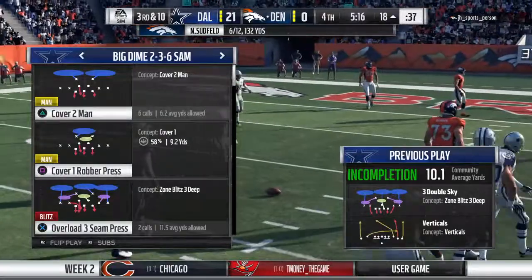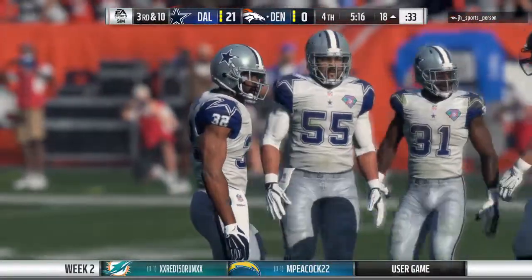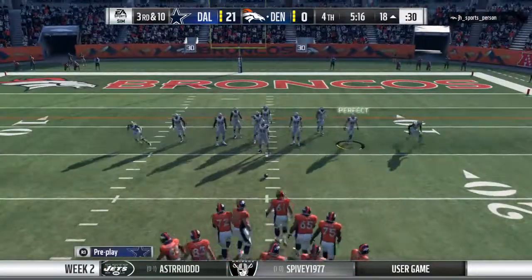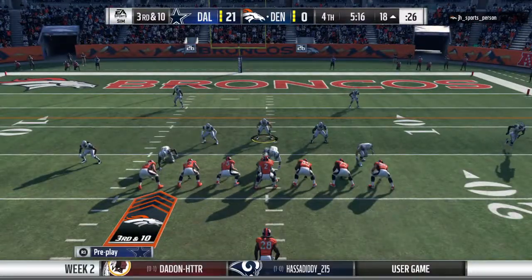And he almost intercepted it. They haven't picked a ball off yet. That probably should have been their first. And it's third down now. This offense was on the move. Now 2 straight incompletions have them looking at 3rd and 10.